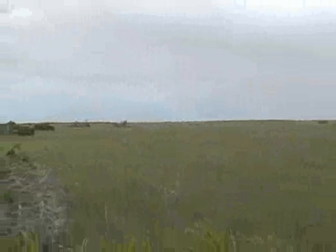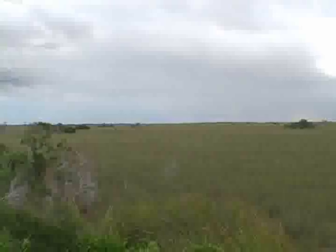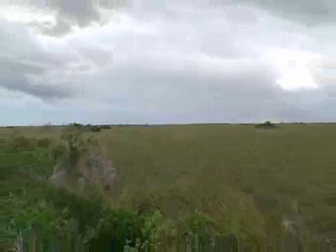Out here on these overlooks, you can see for miles. That's because this land is extremely flat. For as far as the eye can see is probably only an elevation gain of a couple of inches.